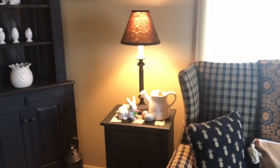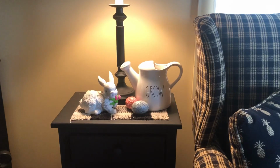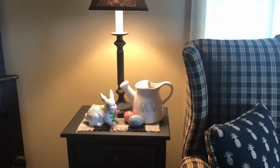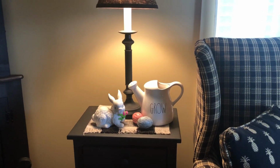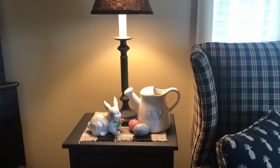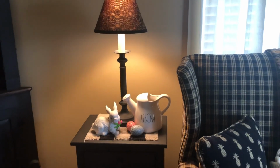Now over here on my one end table, all I have is a rabbit that was my grandma's with a couple more eggs that Erin made and a Ray Dunn watering can. I actually got this to be a functioning water can, but I can tell you, water goes everywhere but where you want it to go. So it is strictly for decorative purposes at this moment.